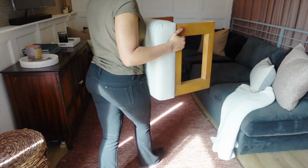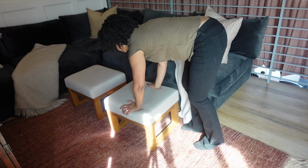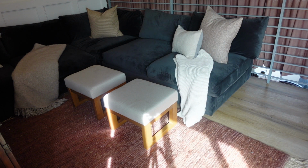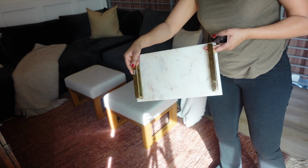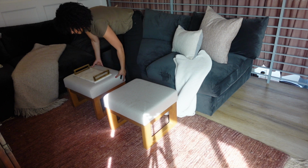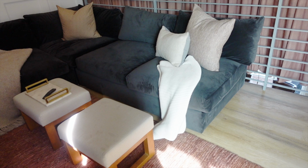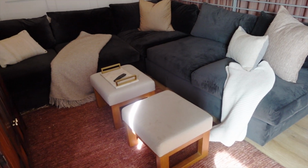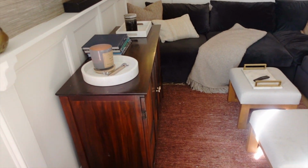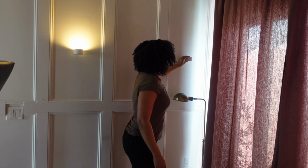And then I am just adding these 2 ottomans that I picked up off of Amazon, of course. And they're in a linen-y fabric. They're not actually linen. And then just a marble tray with some brass handles that makes this turn into a bit of a coffee table situation. Because we sit here and watch TV, we're always putting drinks on it. I kind of regret getting this color because it does stain easily and I have to spot clean it a lot with my little Bissell steam cleaner. But, you know, the neutral color went well with the space.